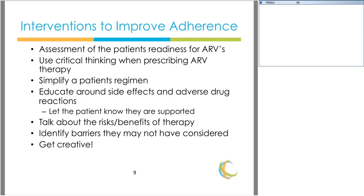Sometimes we have to change the medicine from side effects, and sometimes we can support the patient medically through it. Very important to talk about the risks and benefits of therapy. It's also very important to, again, identify those barriers that patient may not have considered. Always try to use creative strategies.